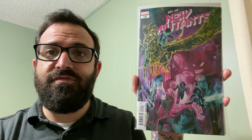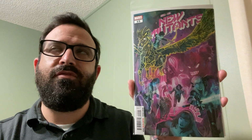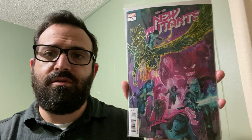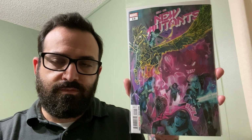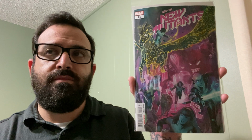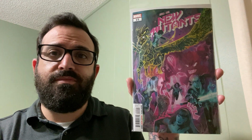So here's issue number 15 of The New Mutants. The New Mutants is one of my favorite Marvel books, especially volume 1, up to issue 101. I love the New Mutants. New Mutants and Man-Thing, 2 favorite Marvel books. This volume is good. It's not great, but it's not bad. It's good.